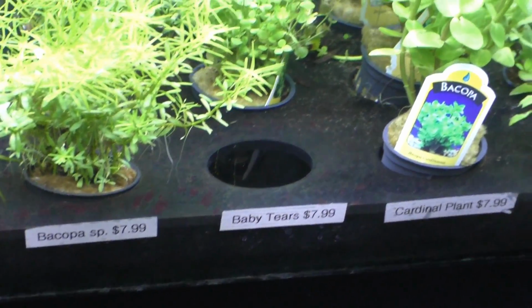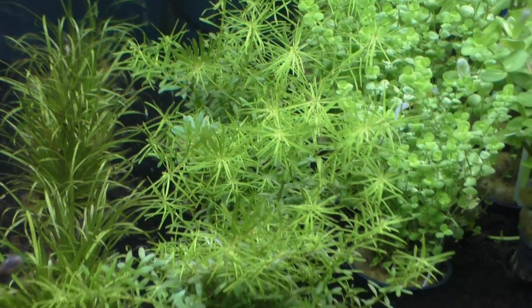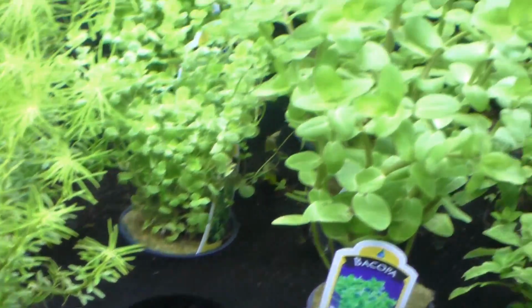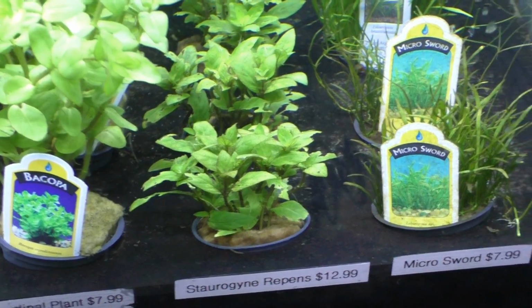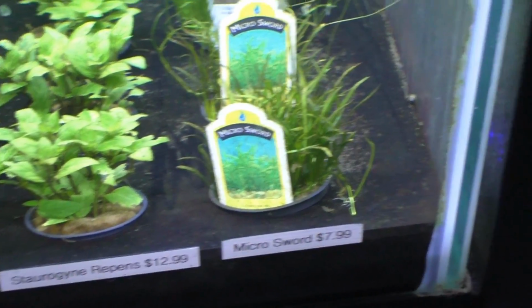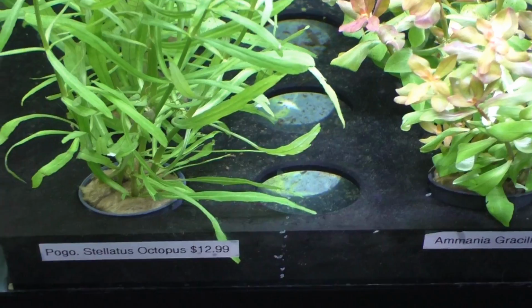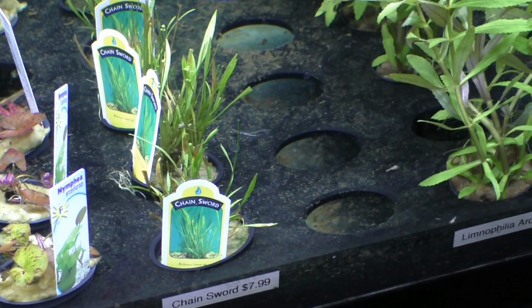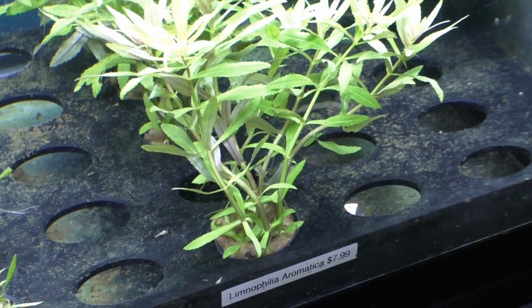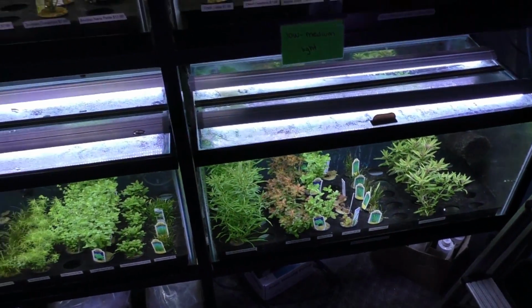Then we've got a rare Bacopa species. You can see it there. It looks much different than normal Bacopa. Then we've got baby tears, which is normal baby tears. Then we have normal Bacopa caroliniana. We've got Staurogyne repens and Microsword. Over in this tank, we've got some Pogostemon stellatus octopus. We've got some Ammannia gracilis, more Bacopa, more tiger lotus, some chain swords, and some Limnophila aromatica. So that's just a sample of what we've got on any given day.